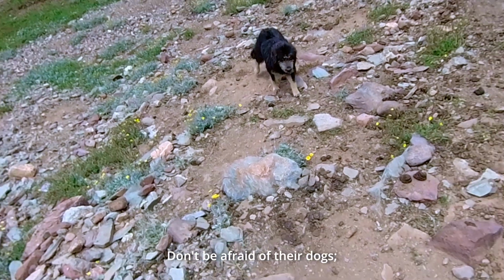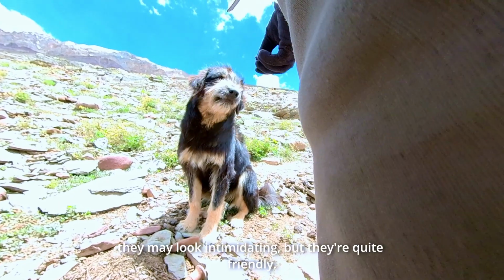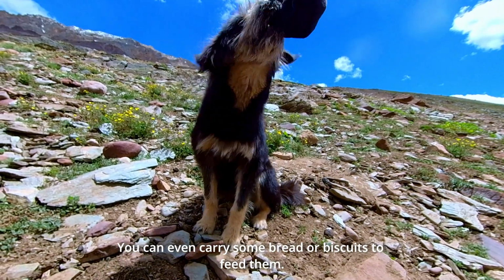Don't be afraid of their dogs. They may look very dangerous, but they are quite friendly. You can even carry some bread or biscuits to feed them.